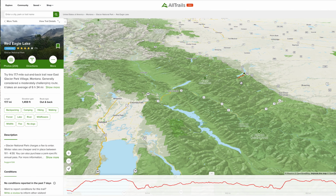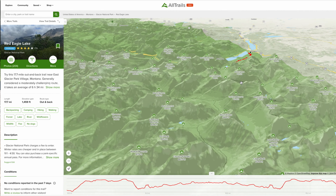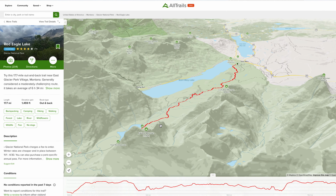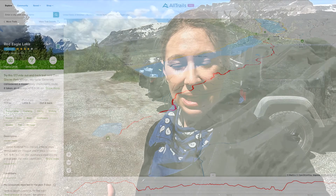We are finally at the trailhead. We are packed, ready to go, heading out to Red Eagle Lake today. This is on the east side of the park, over near St. Mary's Visitor Center and Ranger Station, which is where we're going to be starting our hike out to Red Eagle Lake. It's about 7.5 miles each way, and we'll be camping out at the lake when we get there.